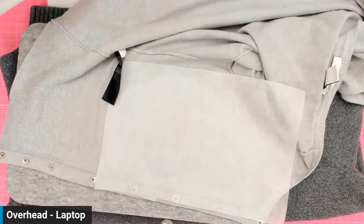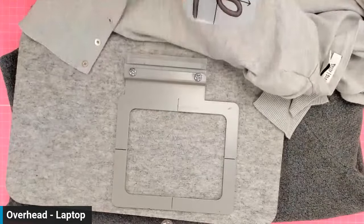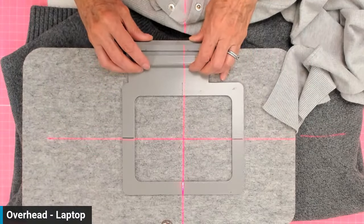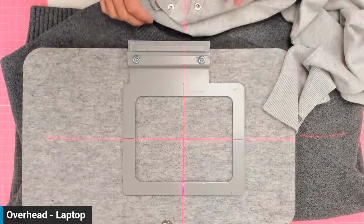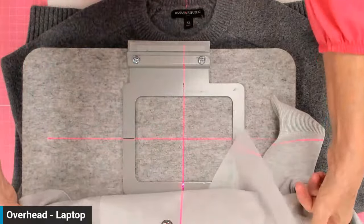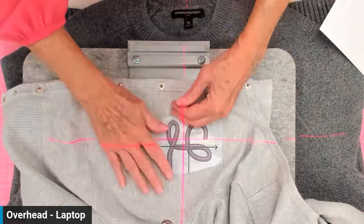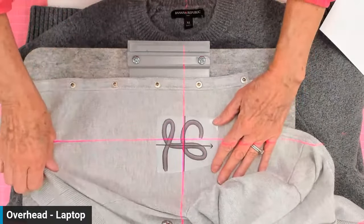So now I want to go ahead and take my hoop. And I have PAL right here, so I might as well use it. I don't always have to be on a hooping mat. I can just line up these marks on my hoop. And there we go. That's pretty good. And then just open up my cardigan. Now remember, my stabilizer is all fused to the wrong side of the complete design area. So I don't have to worry about a portion of the sweater being captured in the hoop without any stabilizer.